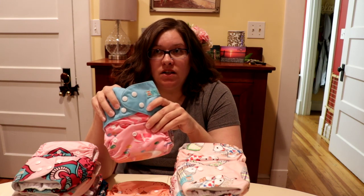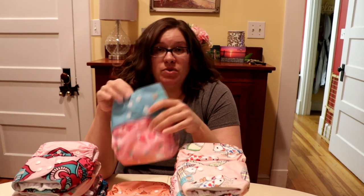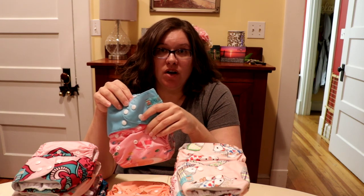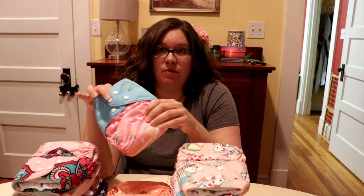but for us, we decided to do disposables because we were provided so many from the hospital and from our baby shower, and she was only in them for a month. So for us, it was more cost effective to just do the disposables for that one month. But ever since, she's been in these.